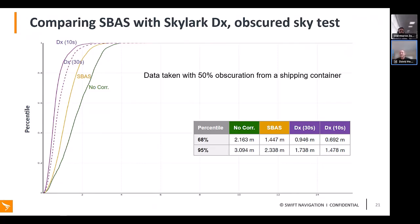The second key thing on this slide is that you can slow down the data rate. So if you have a Cat-M type modem and you don't want to send a lot of data, it's okay to send the corrections every 10 seconds or 30 seconds and still achieve good accuracy. The table there really shows that shifting from SBAS to DGNSS at a 10-second interval gives a good doubling in accuracy.